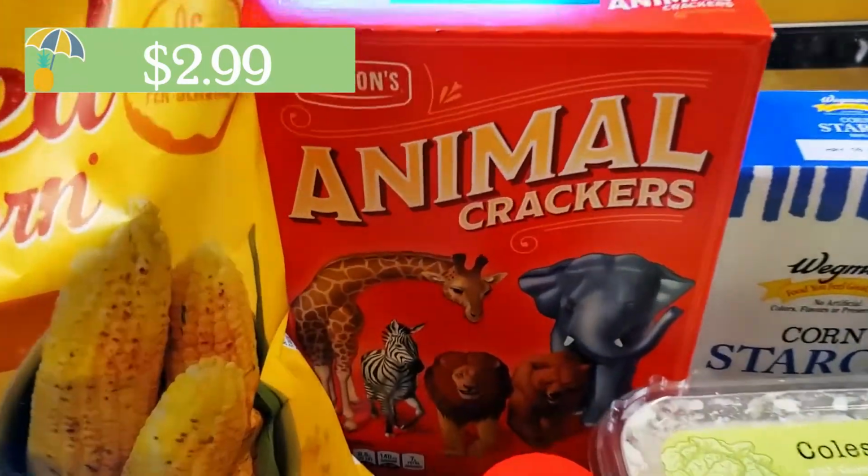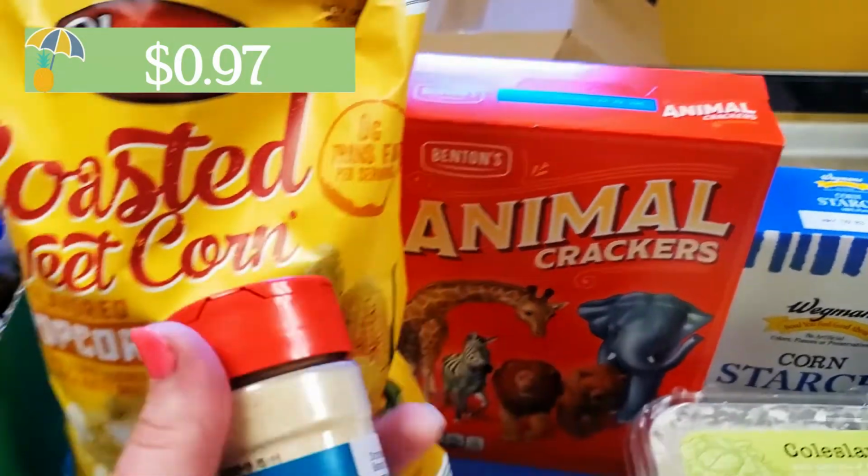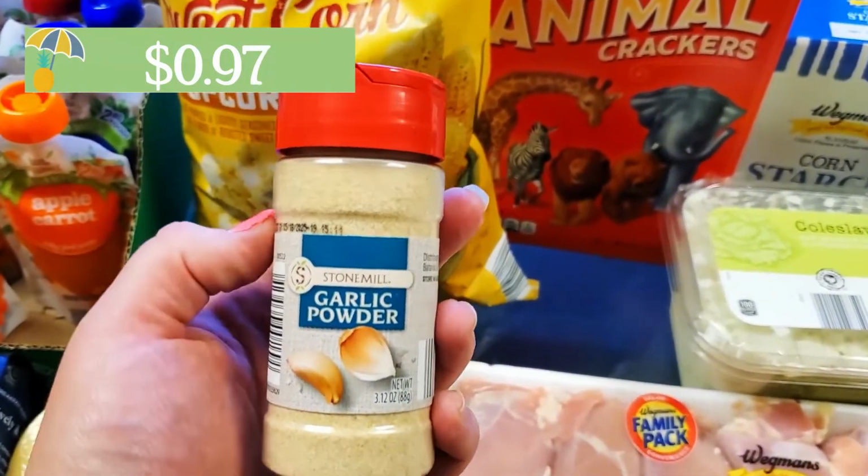Some animal crackers here for my son. Also, just a pantry staple, garlic powder. I use garlic powder a whole lot.